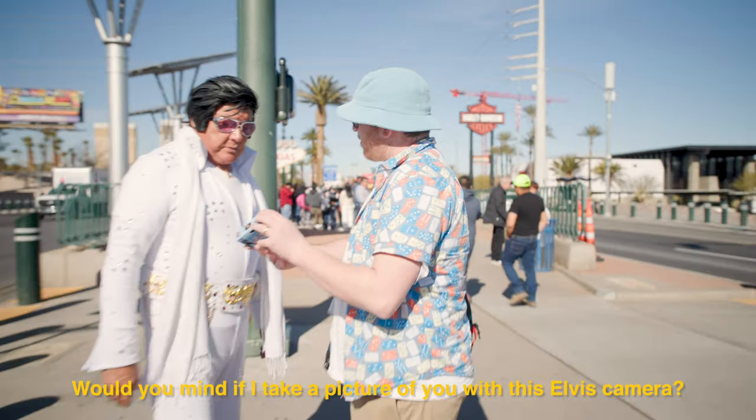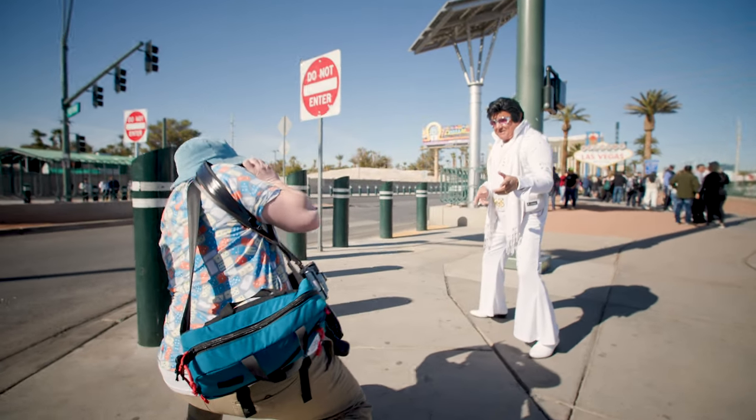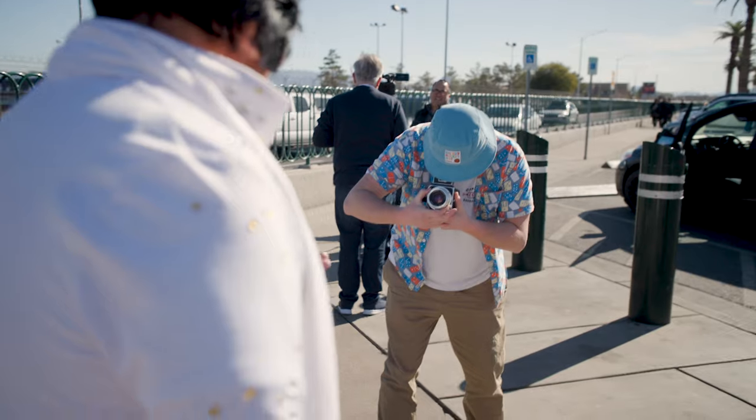We're trying to fetch a picture of you with this Elvis camera. Oh, sure. I'll take it of you. All right. Okay. 3, 2, 1. A little bit closer. A little bit closer to you. We've been looking for an Elvis everywhere. Well, you got an Elvis right now. Yeah. And this is the real thing, man. This is a dream come true.